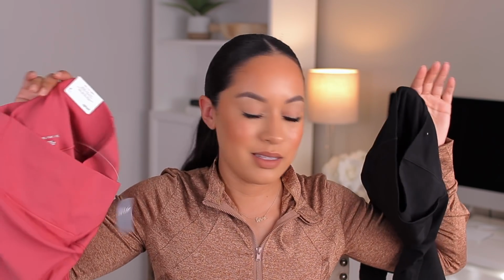I get these in a medium, by the way, and originally they're $29.95, but most of the time they have a sale. Even if you don't buy them, go in store, try them on, and then eventually when you are looking for shorts, you know that these are the best. Let's do these next because I feel like I need some right now.